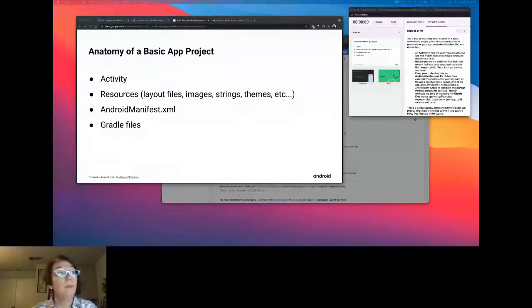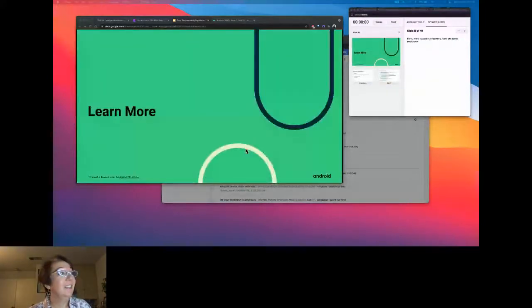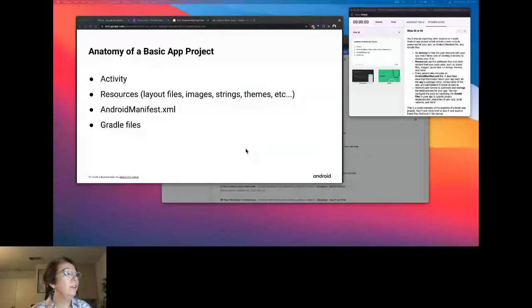And Gradle files. So the build system is Gradle, and it's interesting. It's pretty good. It's very flexible. You're going to end up going into your build projects and your build.gradle files. There's a Gradle file for each module. There's a Gradle file for the whole project, and the settings XML file, which you can use to open any app, is also in Gradle.